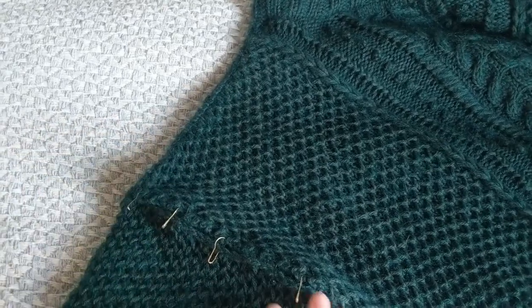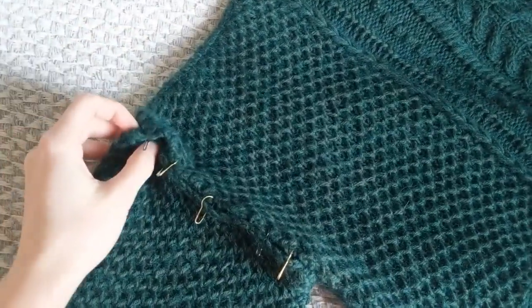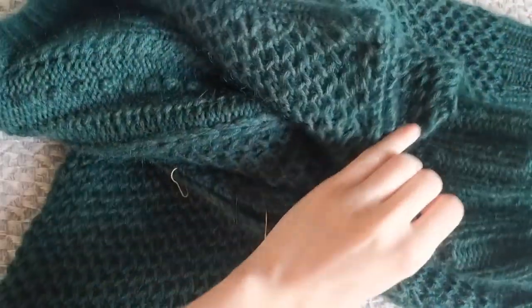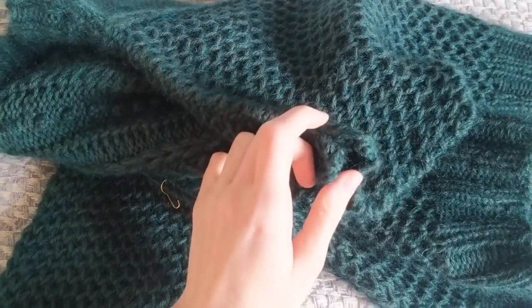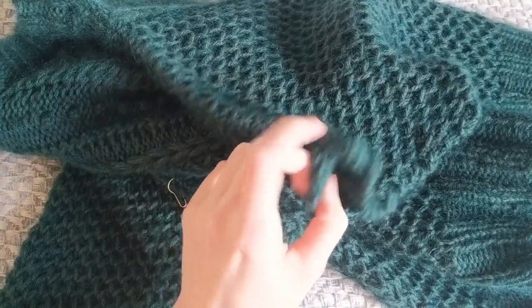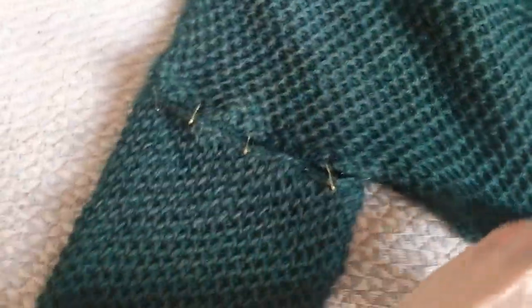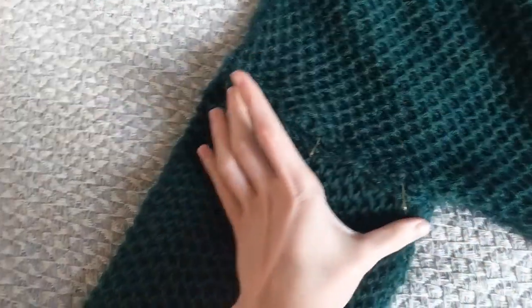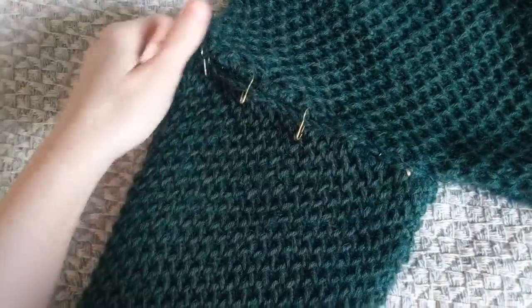So let's show you how I set up to seam the sleeves. It's a little bit wonky because when I blocked the body, the place where I three needle bound off the shoulder is a little bit tighter than the position where the honeycomb has extended as I was blocking it. So it makes a little bit of a weird shape here, but I made sure to block the sleeve so that it would be the exact size as the armhole that I sewed up. So I think I managed to make it work.